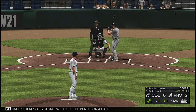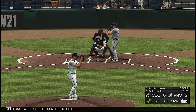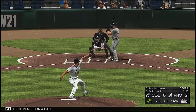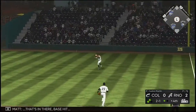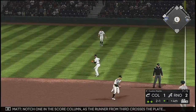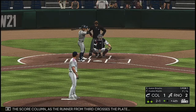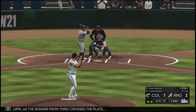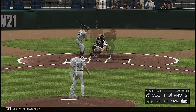Ball. There's a fastball well off the plate for a ball. Line to the right side. That's in there. Base hit. Notch one in the score column as the runner from third crosses the plate. Now back to second base, Aaron. Standing in now, Aaron Braccio.